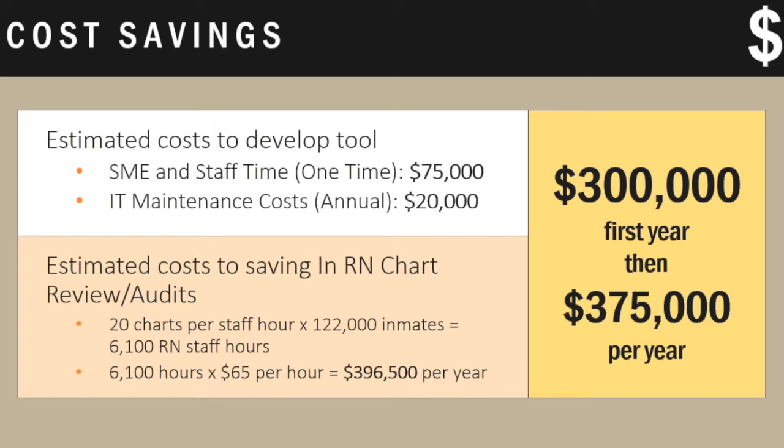But then when we compare to the costs that we believe are being saved in the nursing time reviewing charts, we did just a swag calculation here that we thought a diligent nurse could be doing 20 charts per hour to review, and we had 122,000 inmates, so that's roughly translating to 6,100 nursing hours, and at $65 an hour, we're looking at just under $400,000 a year. So again, minus the costs to develop the tool, our first year's savings, we are looking at $300,000, but subsequent years are looking to be about $375,000 per year.